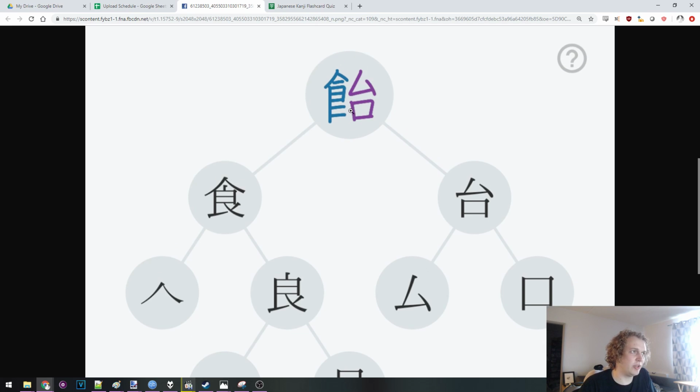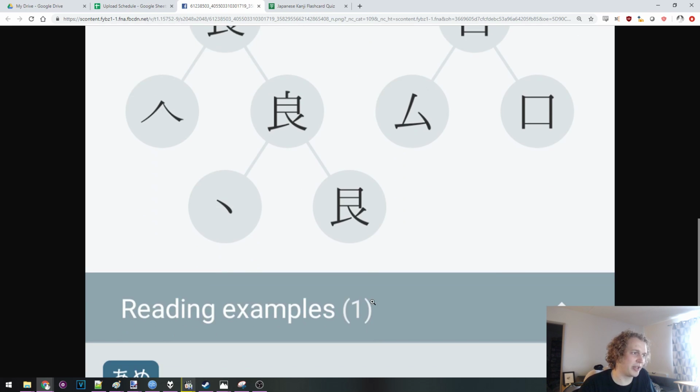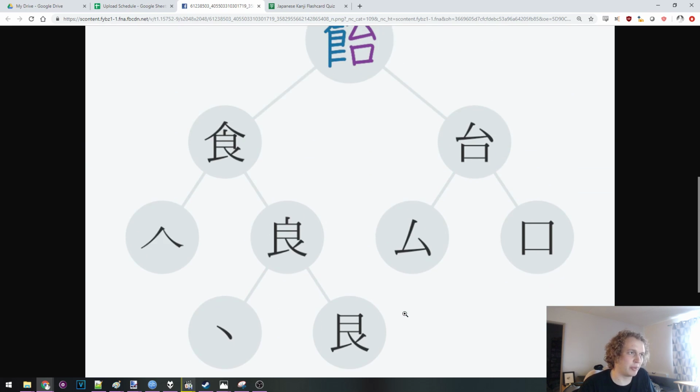which is good because you can see here that on the left, this radical actually transforms quite a bit from its normal form, which is like to eat, into this one. And it'll do it stage by stage too. Like you can see here that this is kind of a radical into itself. It's a kanji on its own, but it's actually these two things. And you can see just how far it breaks down. So I'm really looking forward to playing with this some more.